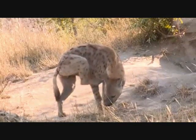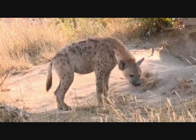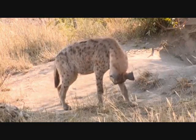Lots of scratching and grooming going on. I wonder if the fleas are starting to get bad around the den.